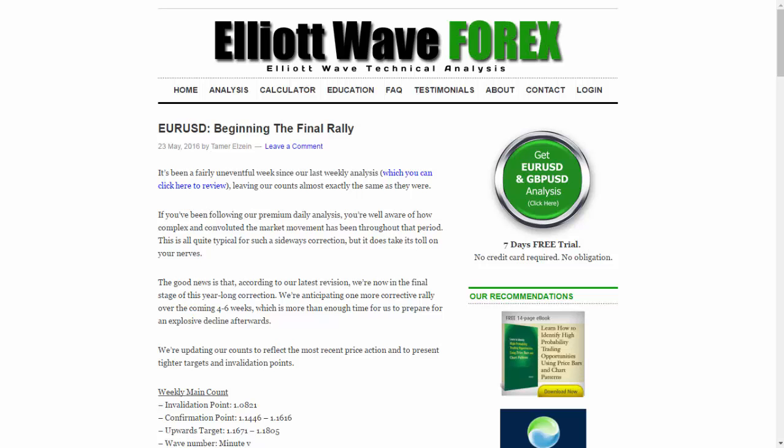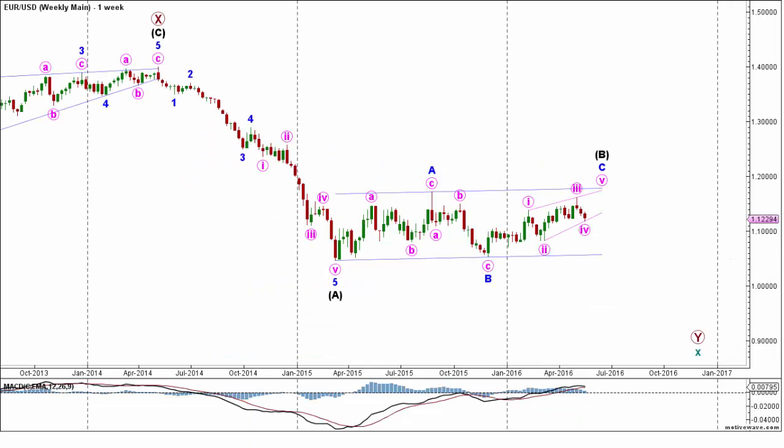So beginning as usual with the big picture on the weekly chart, we see that the euro is moving towards the downside in teal wave X, which is forming a double zigzag labeled maroon waves W, X, and Y. Maroon wave Y is forming a zigzag labeled black waves A, B, and C, where black wave A formed an impulse labeled blue waves 1 through 5, and blue wave 5 extended into another impulse labeled pink waves 1 through 5.